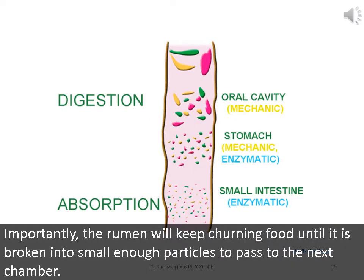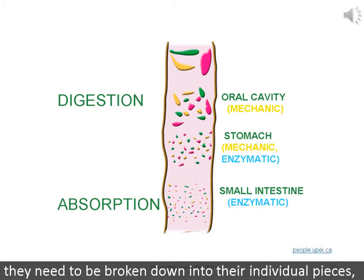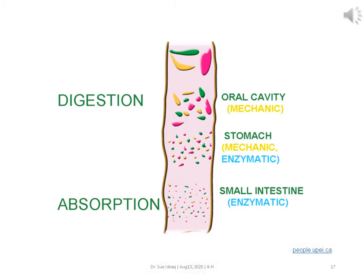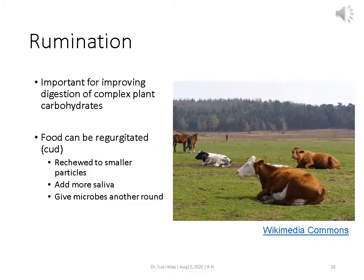Importantly, the rumen will keep churning food until it is broken into small enough particles to pass into the next chamber. In order for your cells or the animal cells to access the nutrients in the diet, they need to be broken down into their individual pieces, sort of like taking a puzzle apart so you can rebuild something new by putting the pieces back together in a different order.